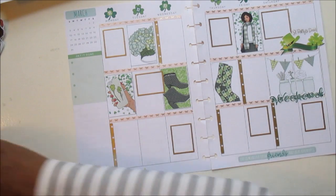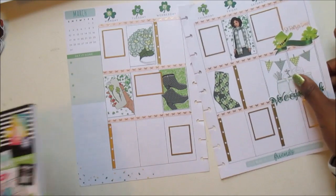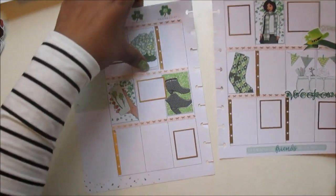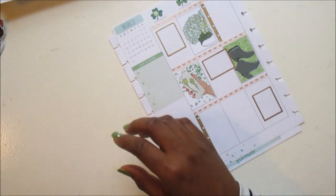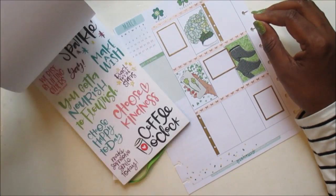Let me go ahead and do my sidebar actually before we go too much further. But this is coming together nicely, and I love this little pop of pink. It's really making me happy. Okay, so let's go through this sticker book.